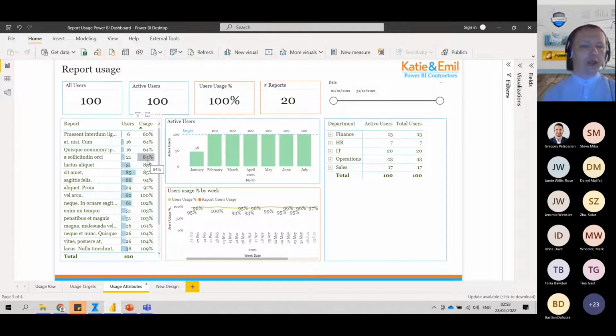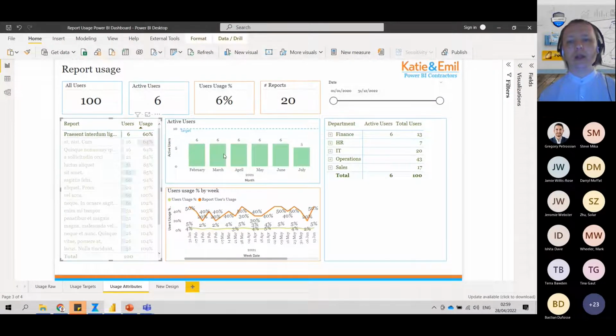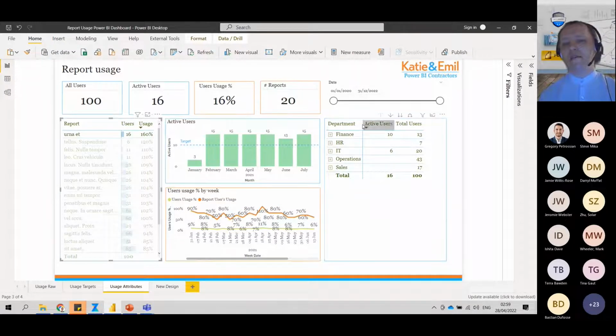Now, usage attributes. The change in here is you can see on the right we have a department. Because I have users table, I could add an extra column to say department, and you can see the usage, active users and total users. They will be the same without filtering, but if I identify this group, it shows me that all the users are from finance. So it probably is a finance report that is not being used by others. But if I change that to the 160 usage one, you can see it's finance and IT, and it doesn't touch on HR, operations, or sales.